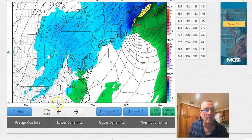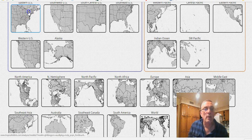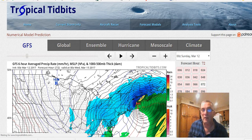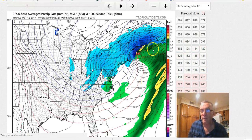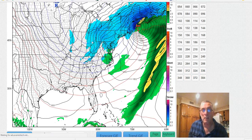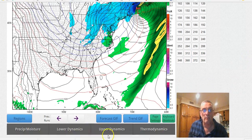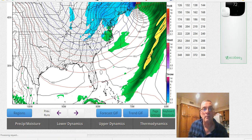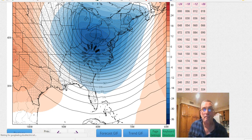Why don't we look at the upper features here, because this has really been part of the whole equation that we've had the toughest time figuring out, because it's been really a matter of phasing or not phasing in terms of what the models have been showing. And here's our upper air.